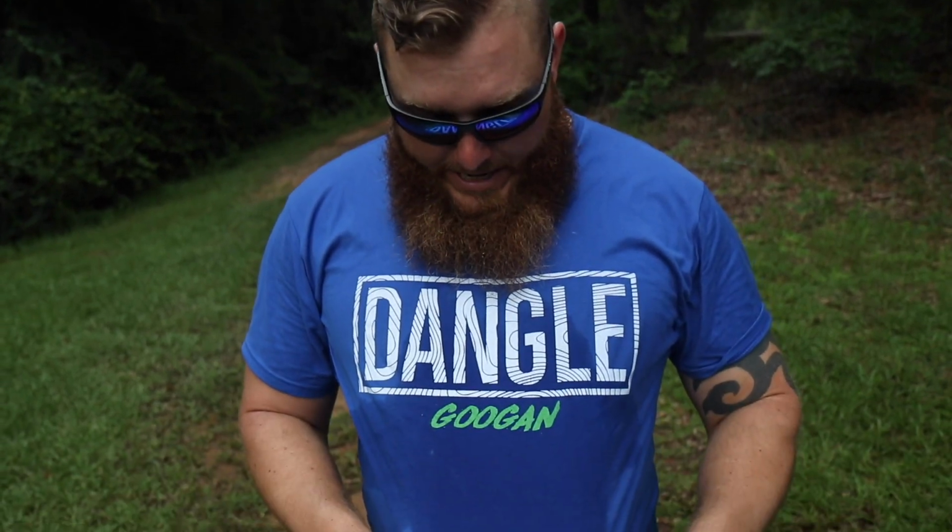Wearing a different shirt right now, a little Guggen Dangle shirt, because I had to change out of my patriotic shirt, so I got soaked.